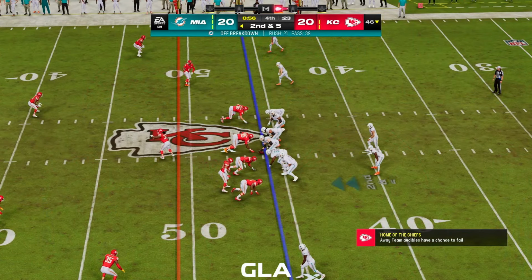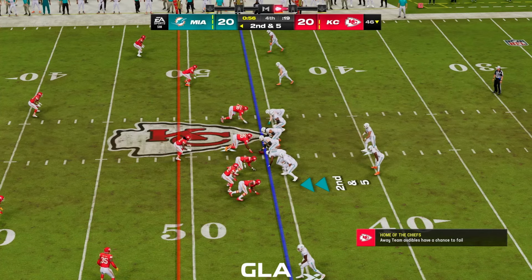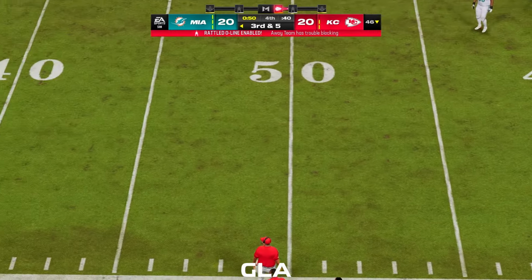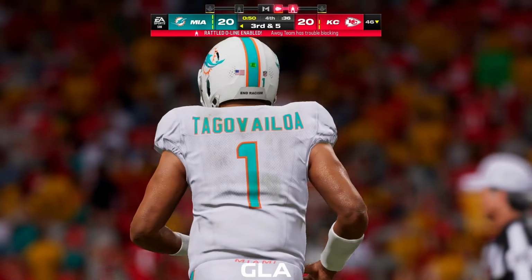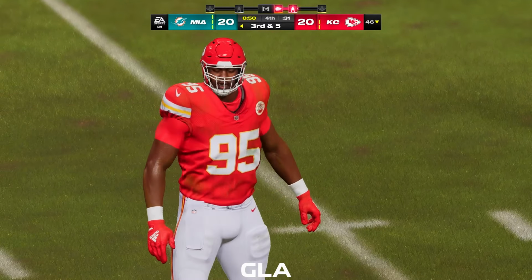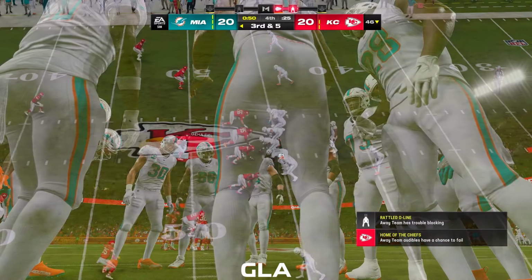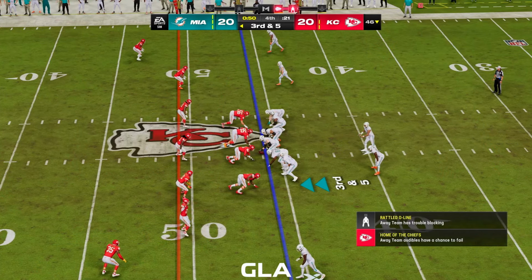Here comes second down at 5. Here's Tua. It's incomplete. Couple extra defensive backs out there in the dime, and because of that, really not many places to throw the football, if any. And typically, what would you want to do against that dime? Run the football. You want to run the ball, but you can't do it in this situation. Not nearly enough time on the clock. You having to really navigate against a tough defense presented against you.